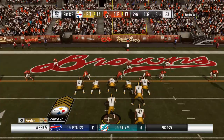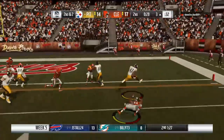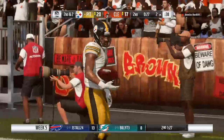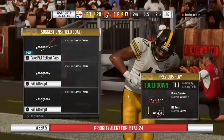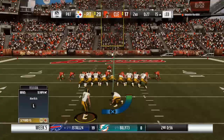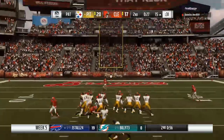Now the Steelers hustling up to the line of scrimmage. They'll run it now out of the gun. He's pushing and fighting his way in for a Steeler touchdown. A great play there with his second touchdown of the game and fifth on the year. And the Steelers are able to strike for 6.